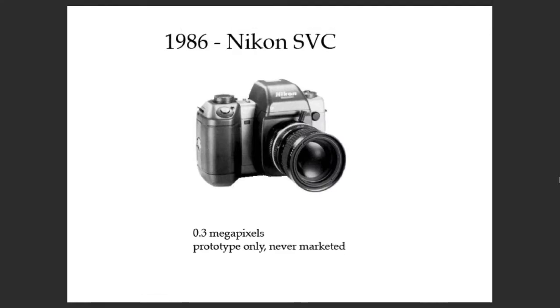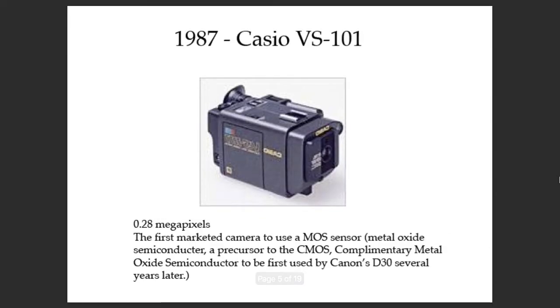Same year, Nikon came out with their SVC, 0.3 megapixels, that's 640 by 480 resolution. Again, a prototype, they never marketed it, but they're just showing that, look, we know how to make this stuff. Next year, Casio had their VS-101, 0.28 megapixels, still pretty low res. The first marketed camera to use a MOS sensor.